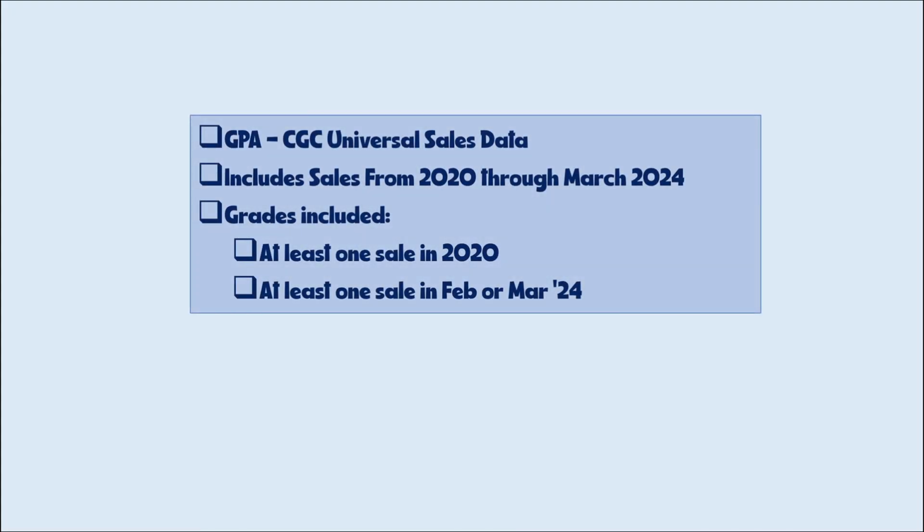Let's find out. Before we get into the first book, just a reminder, I use all GPA data and it's all blue universal sales data. So no purple restored labels, no green qualified label data, all blue, all GPA. It includes sales all the way back from the beginning of 2020 through the latest completed month, which was March of this year. Grades included: I include all data that has sales of grades at least once in 2020, and it's got to have a sale in the past 2 months, so either March or February of this year, right? I do that to keep the data as current as possible. That's the best way to show an appropriate trend, a trend that is realistic in real time, all right?